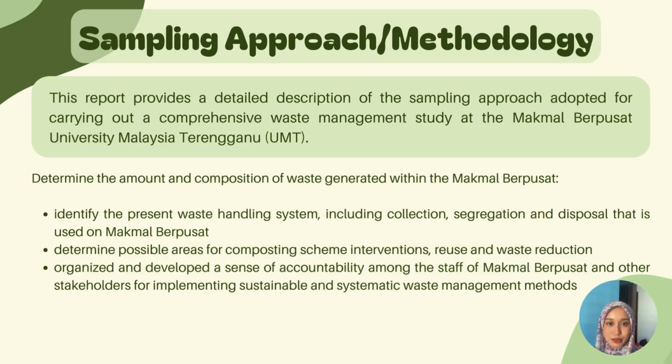Next is the sampling approach or methodology. This report provides a detailed description of the sampling approach for carrying out a comprehensive waste measurement study at the Makmal Berpusat, Universiti Malaysia Terengganu, UMT. This report also aims to determine the amount and composition of waste generated within the Makmal Berpusat. This includes identifying the present waste handling system, including collecting, segregation, and disposal used at Makmal Berpusat.